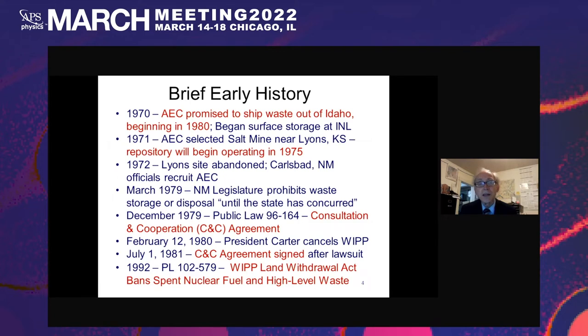At the time, the AEC was working on developing a geologic repository, and the following year, in 1971, they selected a salt mine near Lyons, Kansas, and said that that repository would begin operating in 1975. The next year, that site was abandoned for technical and public acceptability reasons. A few people in Carlsbad, New Mexico, public officials, invited the AEC to come and do the first repository in New Mexico, and that was the start of WIPP.